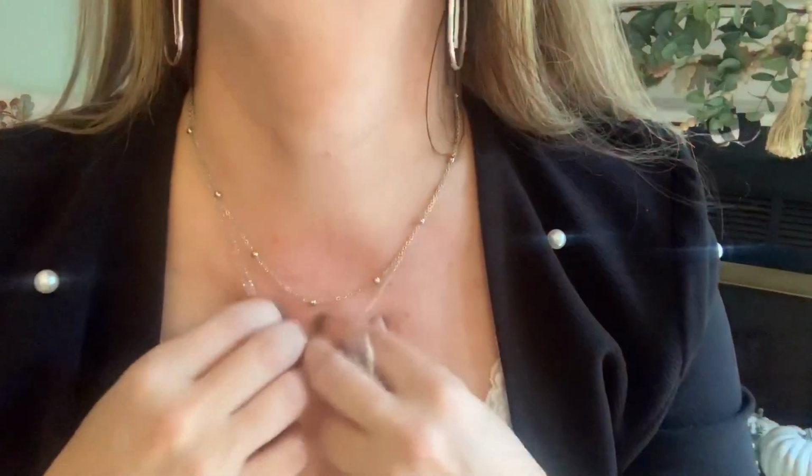Okay, I think I got it. Yep. I just want to untangle these and make sure that they're laying properly. I also have something in my throat driving me nuts. All right, but here we go.